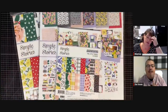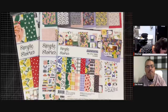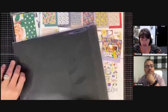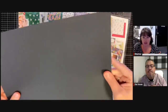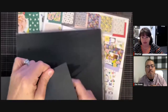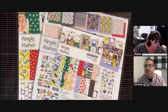Melanie asked, is the black solid core? This is solid core. Hold on. Don't write that down. Let me double check it. Where'd I put it? Literally had it in my hand. There it is. Yes, it is solid core. Can you see it on the side? It is solid. This is mine. I'll even tear it to show you. Look at this. So it is black. All right. I love this cardstock. So pretty. Good stuff too.